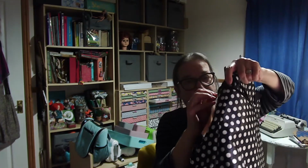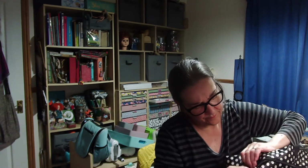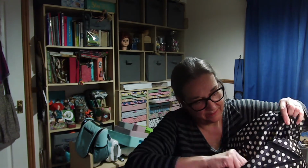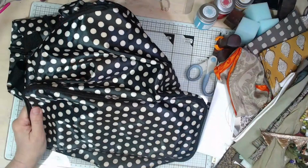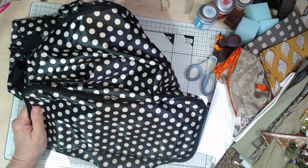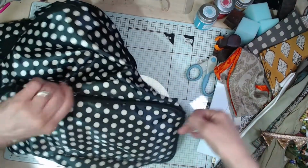Then, when you've got too much stuff, you just unzip it round and keep unzipping around in a spiral, and it extends into this massive bag with, back to desk cam, with this little magical bit in the bottom.